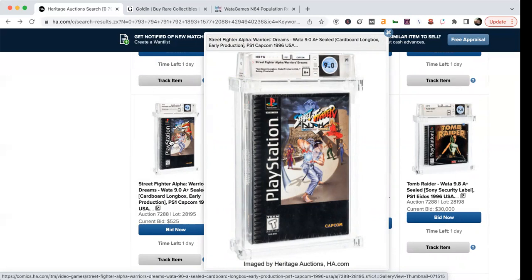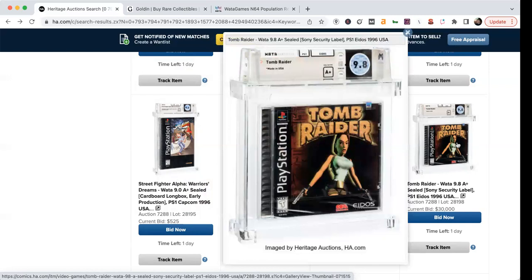Dude. Wow, that Tomb Raider. Right now, this isn't even on the pop report. I was looking at it, and Eric, tell me about this one. We talked about how the manual always gets clinked up. I don't know if there's another one of these or if there will be another one, because we've seen 9.8s of other games, but this is almost like the Super Smash we saw earlier. It might be the only one we'll ever see.